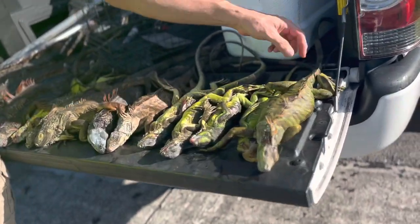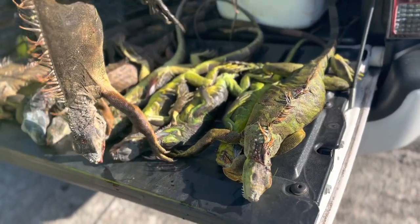That one's got some nice skin on it. I like the patterns on that. That is real pretty.